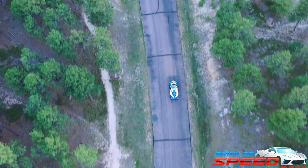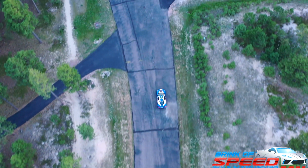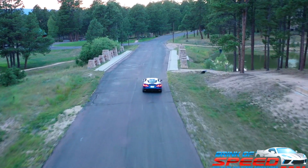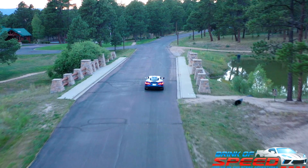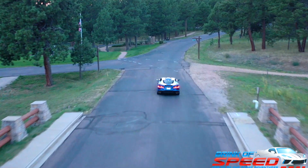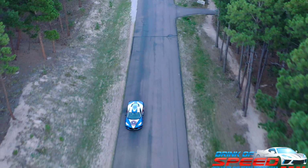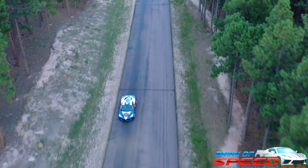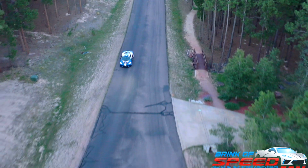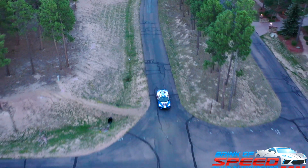But I wanna ask you guys a question. What do you think this car is gonna do 0 to 60 in at basically 7,000 feet? I could go down to a little bit of a lower elevation, right around 6,200 feet down in Colorado Springs. I'm closer to Monument right now, and that's why I'm so high up.